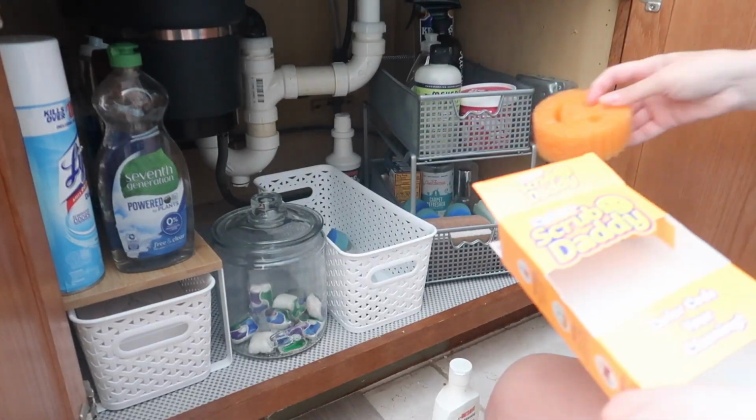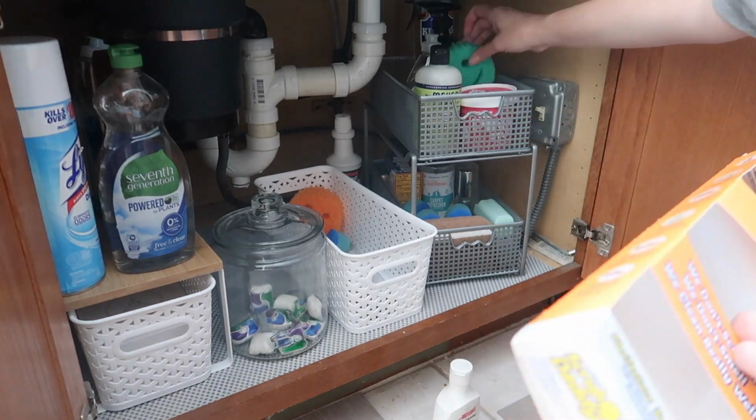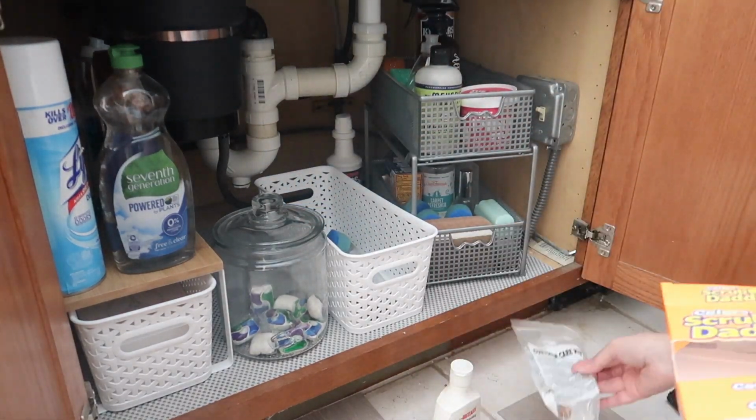Under my sink is by no means perfect, but it definitely looks a lot better than it did before, and it has been much more functional for us.